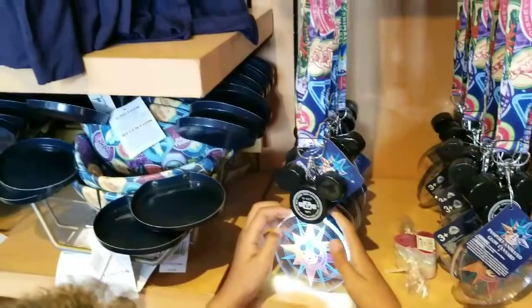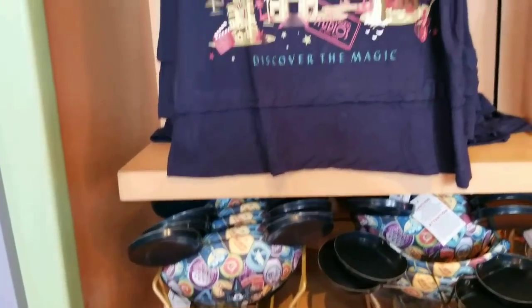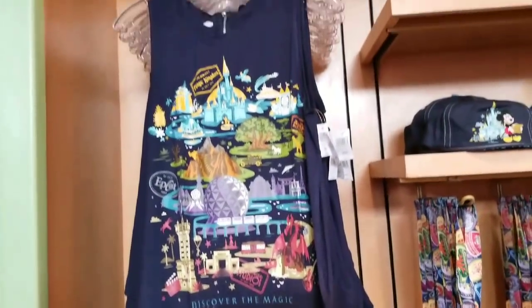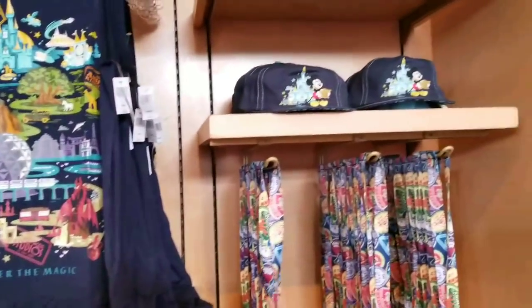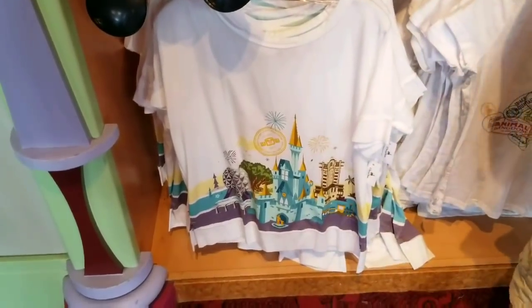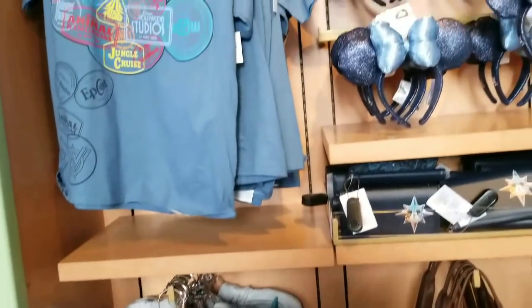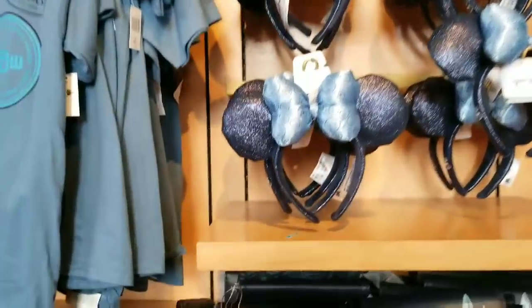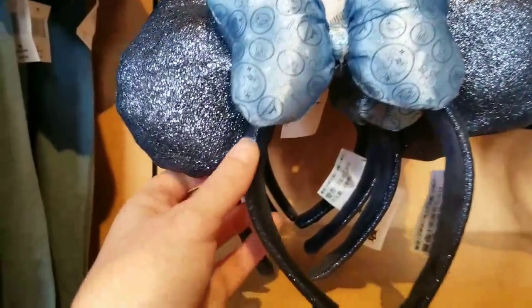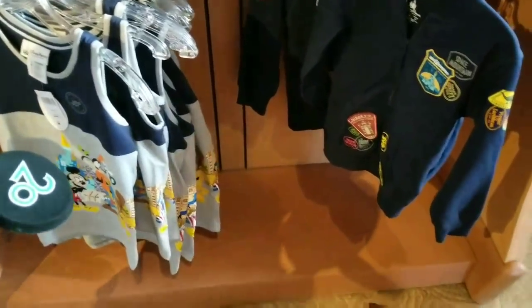Passport glow lanyard, and they have like the matching Mickey hat. You have a cute shirt. And another shirt that would go with it. A cute bag and a matching jacket. Look at those ears! Oh my gosh, look how cute they are! Oh my gosh. They're so cute! All within the same theme here.